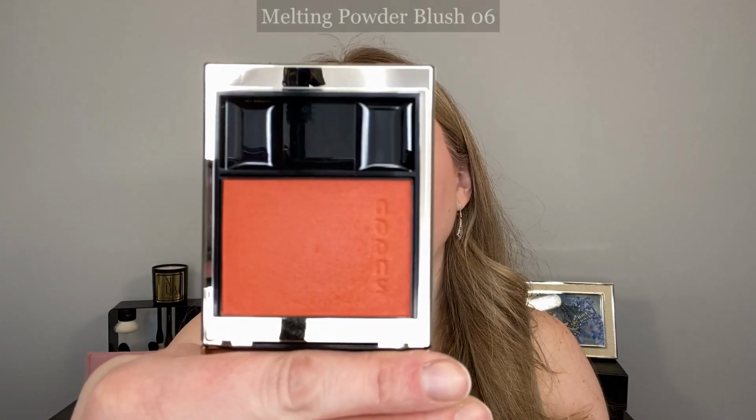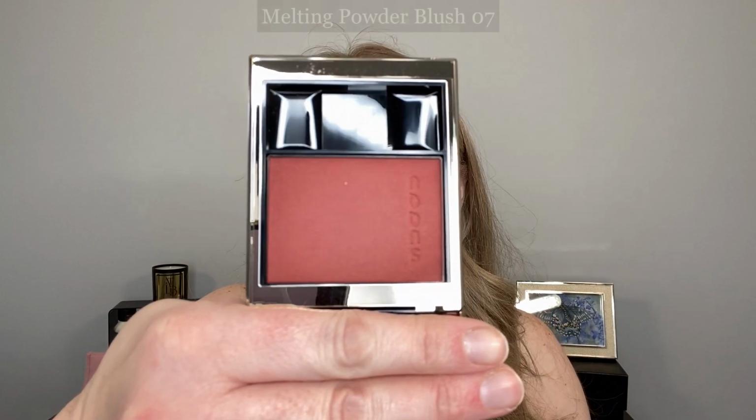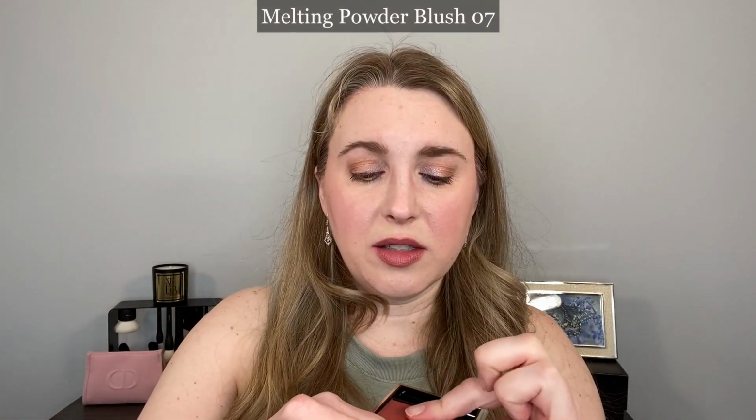Then we also have number 6, and this one's orange. It's not like pumpkin orange, but there is a little red in there, but you can see the vibrancy of this. It's really a beautiful, beautiful orange shade. I think it's a gorgeous color. And then we have 7. I think the color of this, I just love looking at it.